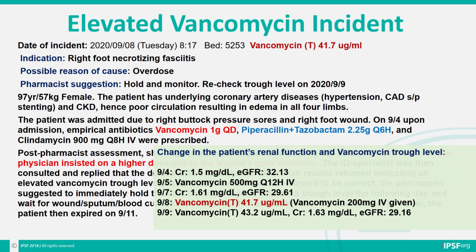So again, the lab results came out on the 8th with a vancomycin trough level of 41.7 micrograms per milliliter, which is pretty much twice the goal range we were trying to achieve. And somehow between there was a miscommunication. So vancomycin that morning, 200 milligrams stat, was still somehow given, and they rechecked it on the 9th, and it was true. So vancomycin was obviously higher, 43.2, and the patient had an acute kidney injury later on.